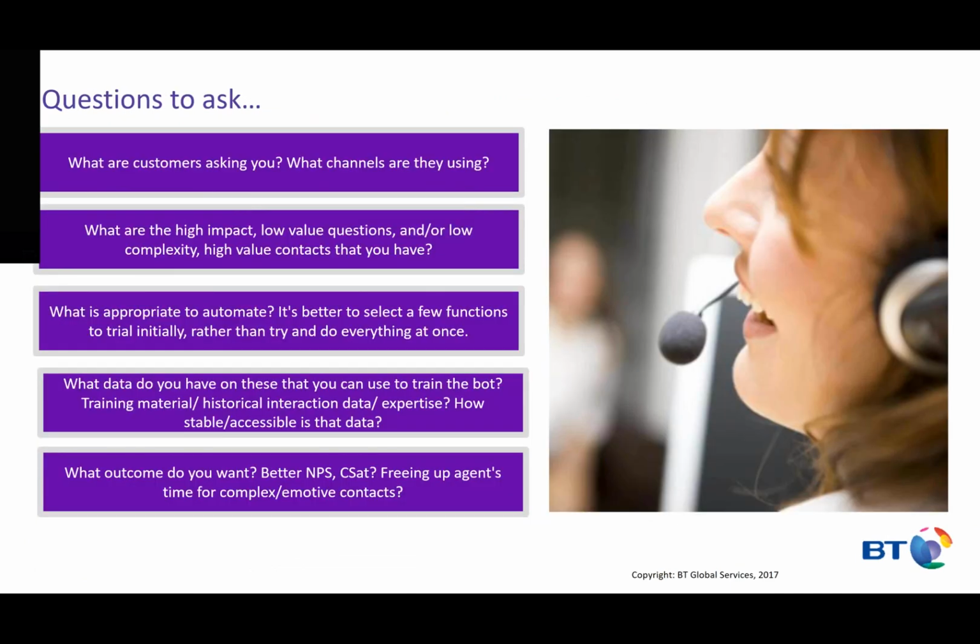So I keep saying, you need to ask a few questions. What are your customers asking you? What are the high-impact, low-value questions, or low-complexity, high-value stuff that you could potentially put to a bot? What's appropriate? What data do you have? And also, what outcome do you want? Because it might not be all about saving money. It might be better NPS or CSAT, or simply freeing up your agents to do the complex stuff that they are probably better at doing.